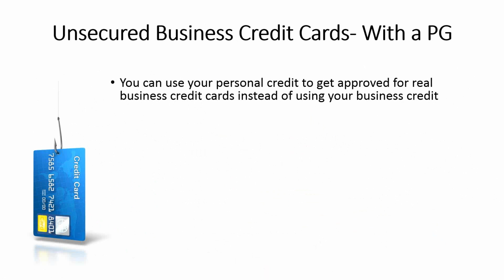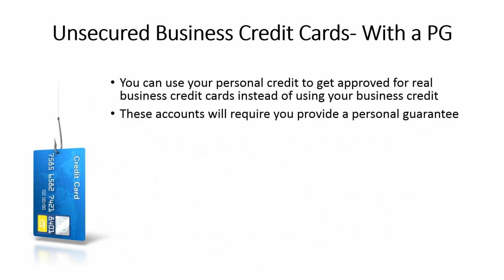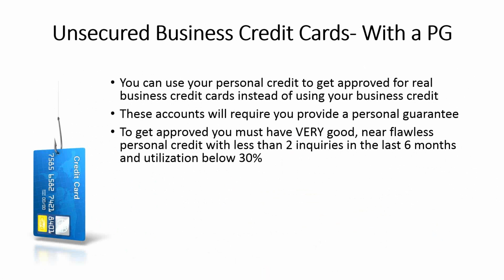These don't require you to have good business credit, but they'll help you build business credit in the process. So the difference between what I just showed you and now is the other ones, you need business credit to qualify. With these, you need good personal credit to qualify. So you can use your personal credit to get approved. These accounts will require you provide a personal guarantee.